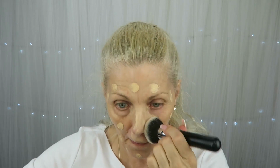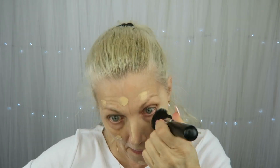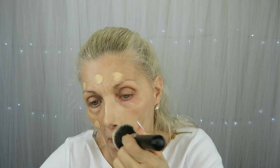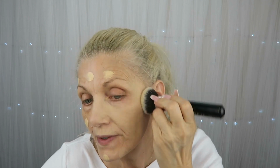All right, I'm gonna go in with my brush. It's kind of thick. Hopefully that means it's full coverage. I didn't read about it. I've never heard of it. I just went to Sally Beauty to get that Palladio foundation that we tried a few weeks ago. And they had this one too. And it was the packaging that sold me. Because I'd never heard of it.